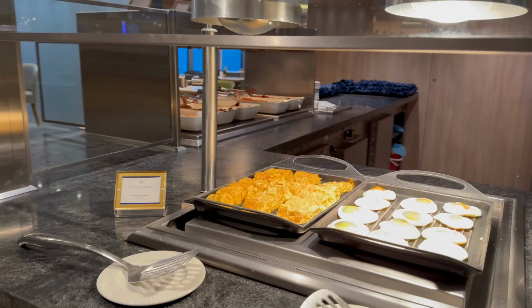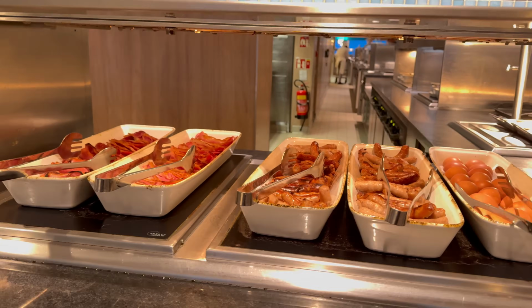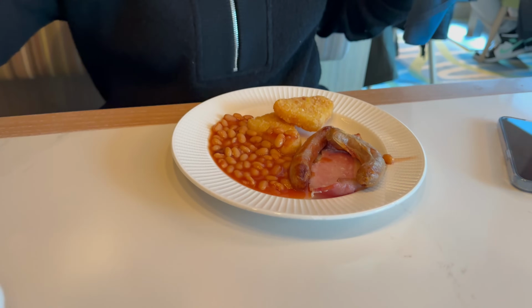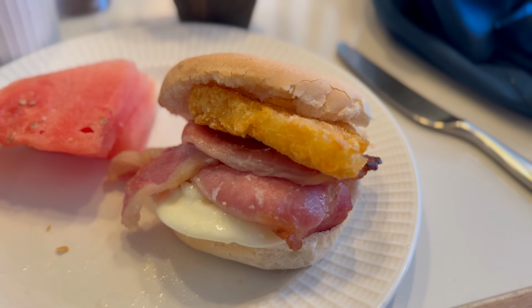Yeah, for the most part, all of the food on the Iona was an upgrade from the P&O Azura. The cooked breakfast is there for you to enjoy, and we did that, like Beth said, a couple of times on this cruise, but sometimes you can take a cooked breakfast and get a little bit creative with it. Especially if you're a growing teenage boy.